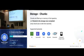Third option is using the Docker driver under the hood. If you're using Kubernetes with Docker as container engine, you can configure the Docker driver to directly pick the logs from all the containers' output.